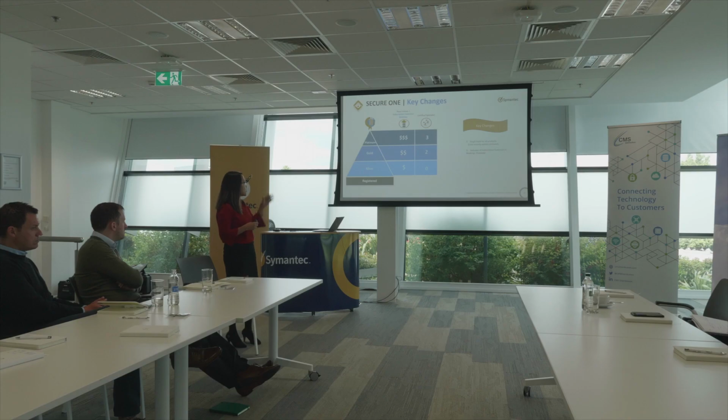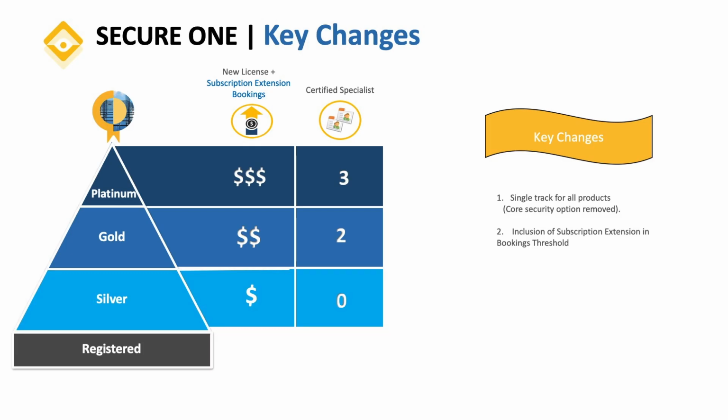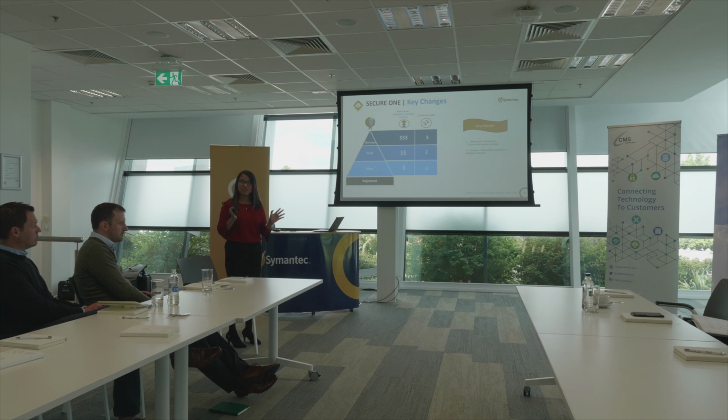But now what has changed in FY20 is that subscription extension bookings plus the net new will all be summed up. So whatever the accumulated revenue will be is determined and will be used for you to be accelerated to the next metal tier. And as you can see here, for Silver, there's no need for certified specialists. But if you want to move up to Gold and Platinum, that's when you need to attend the certification and some accreditations in Symantec. Are there any questions so far?